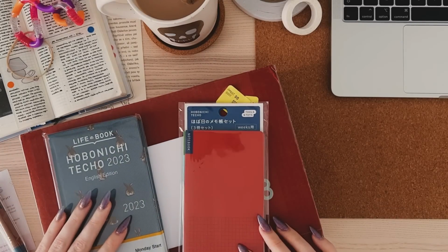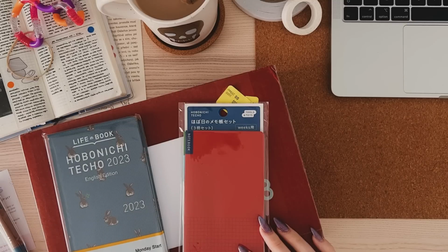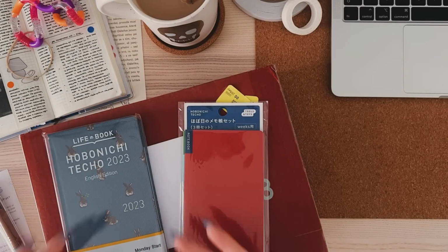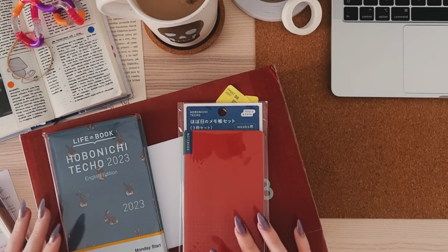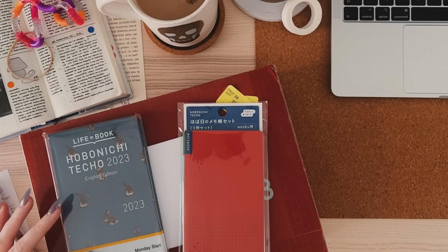And then what I'm going to do is, because it only has like 75 memo pages in the English edition, I'm using these notebooks to help supplement when I run out of pages because I use my back pages as like commonplace and work notes and stuff. So that's the plan. I guess maybe I'll open this up and we'll look at that before I open the rest of my bits.